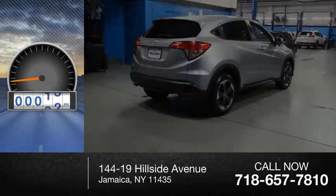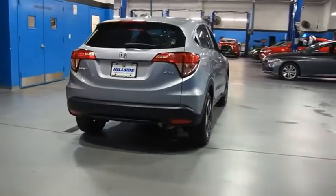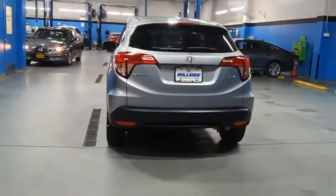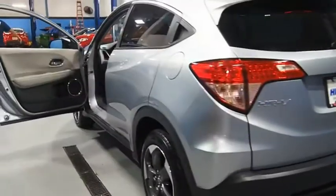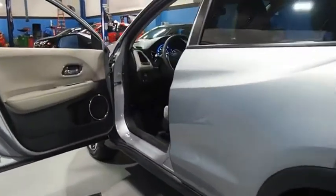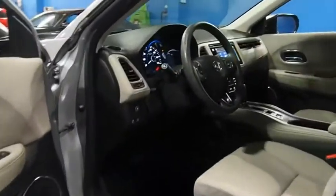This vehicle has less than 20,000 miles. The HR-V has a good-looking exterior with a clean design. It comes with a well-tuned suspension and a handsome and flexible interior with tons of options to choose from. Wouldn't you look great in this vehicle? Stop in today and see for yourself.